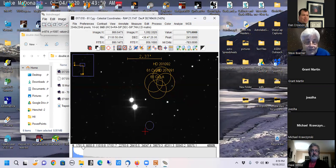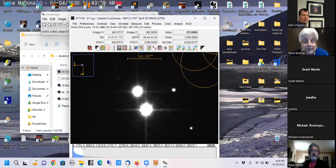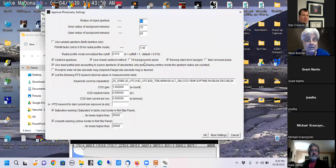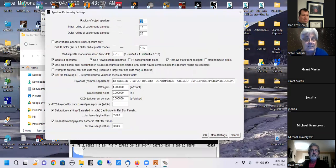Anyway, I want to measure the position angle of these two stars and the degree of separation. So I'm going to zoom in pretty good, and maybe my circle there is just a little too big. Under edit, I can say aperture settings, and it's on 14. Let's move that to 12. Yeah, still a little big. Oops, wrong one. Edit, aperture settings, 10.